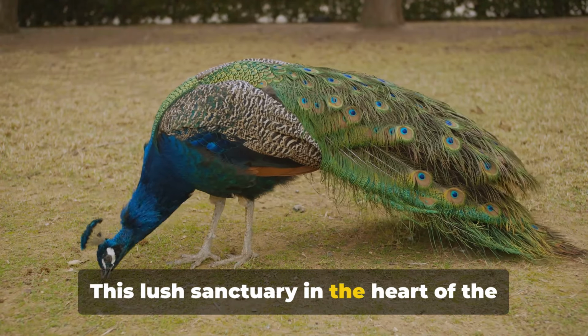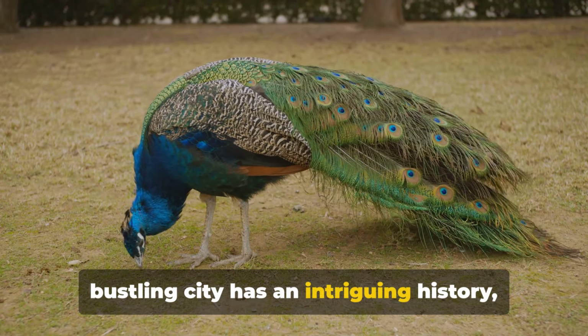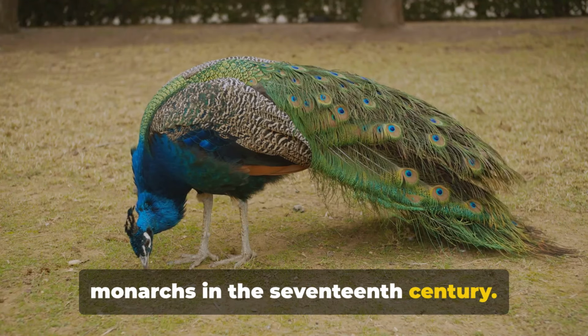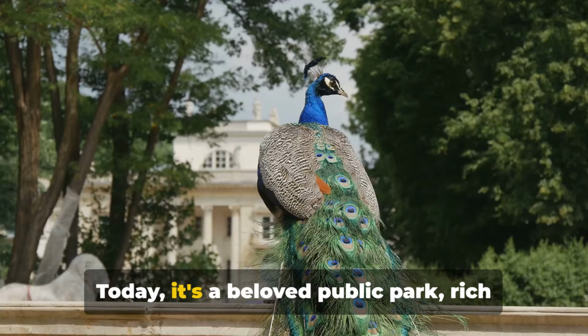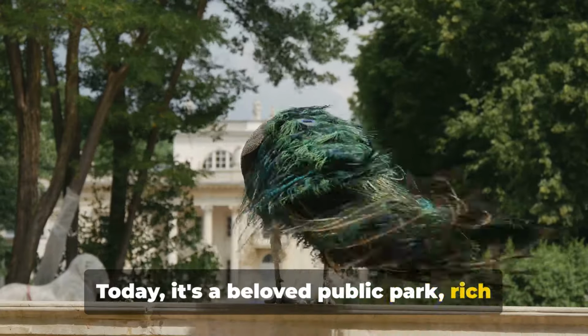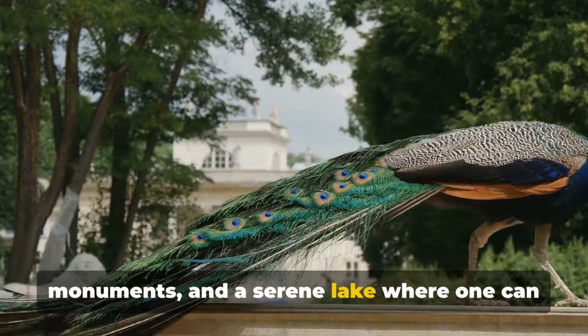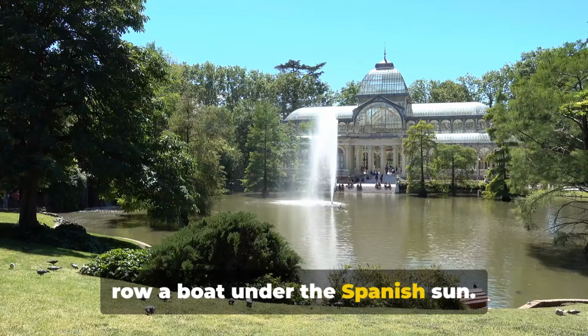This lush sanctuary in the heart of the bustling city has an intriguing history, having served as a retreat for Spanish monarchs in the 17th century. Today, it's a beloved public park, rich with beautiful gardens, stunning monuments, and a serene lake where one can row a boat under the Spanish sun.